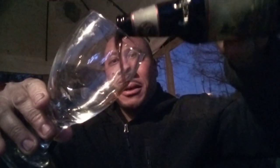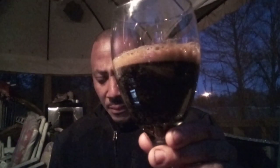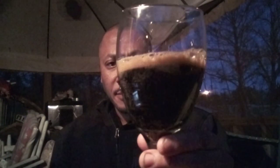So, first time having this stout. I've seen so many reviews and so many people rave about this, and I figured why not go ahead and try it. First time drinking this delicious American Imperial Stout, as they call it on Beer Advocate. Here's what the beer looks like. A real nice little chocolate color, as you can see right here. Not too bad.